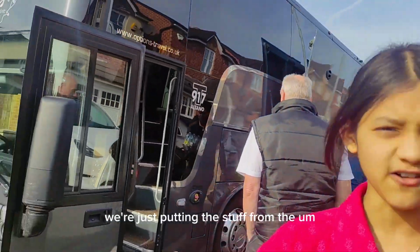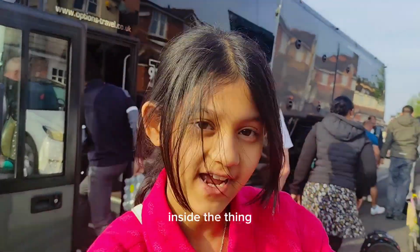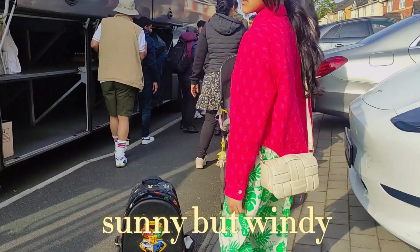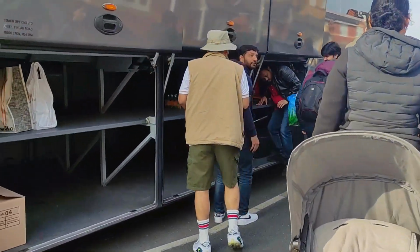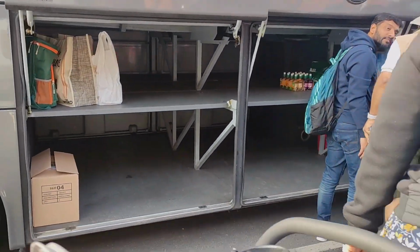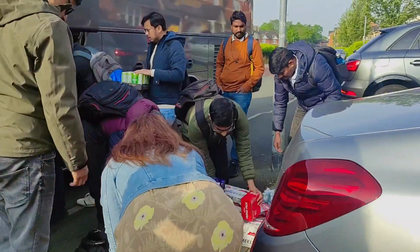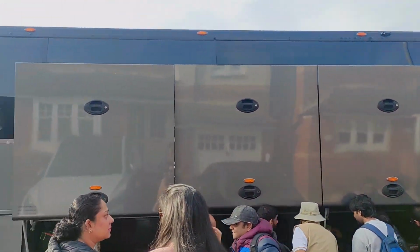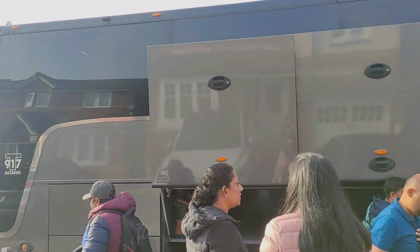Now we're just putting the stuff inside. So guys, it's actually very sunny as you can see, but it's also windy. So yeah, the wind ruins it all, but oh well. Today is quite a good day, but if the wind would notch it down a bit, it would be great.